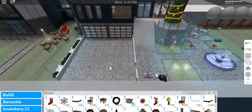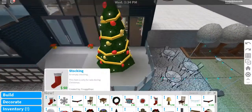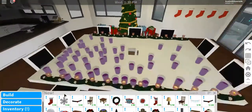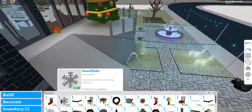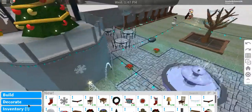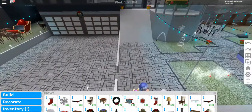Decorate new. Alright, so here's an empty stocking. It's the cheapest thing for $50. So if you're like new to Bloxburg or whatever, you can buy a couple stockings. There's a snowflake. Turn down my volume. This is actually somewhat loud. Alright, so there's a snowflake, and I've put a snowflake right here actually.